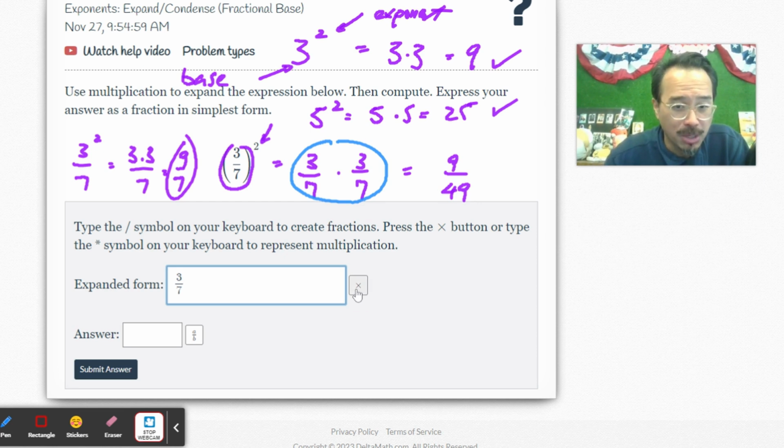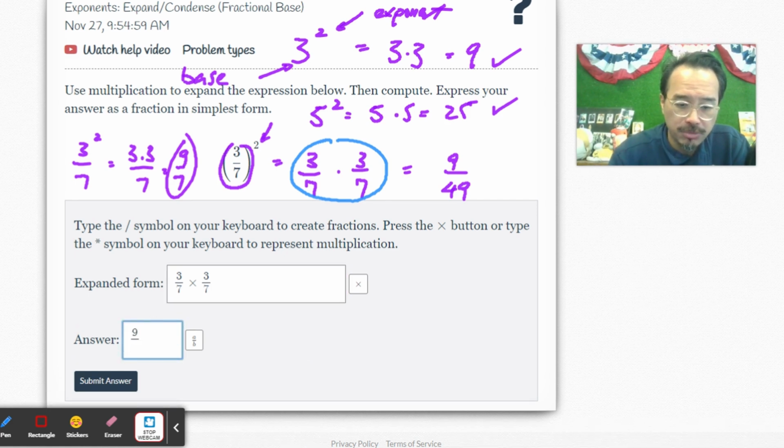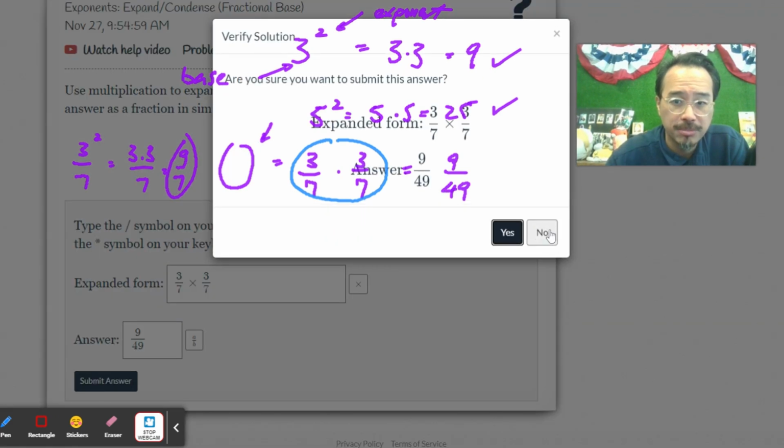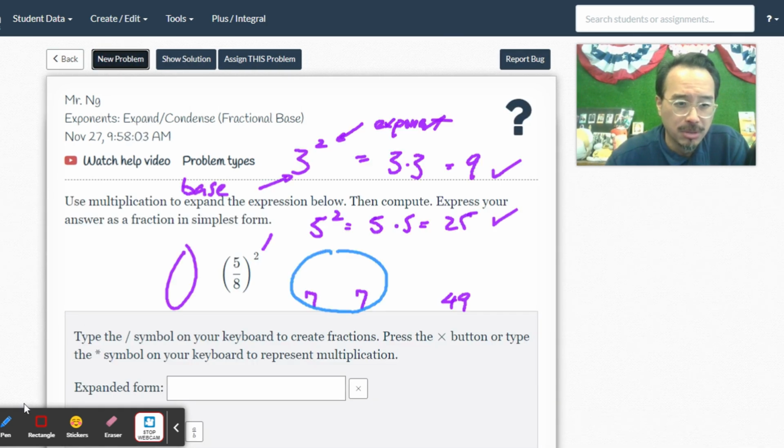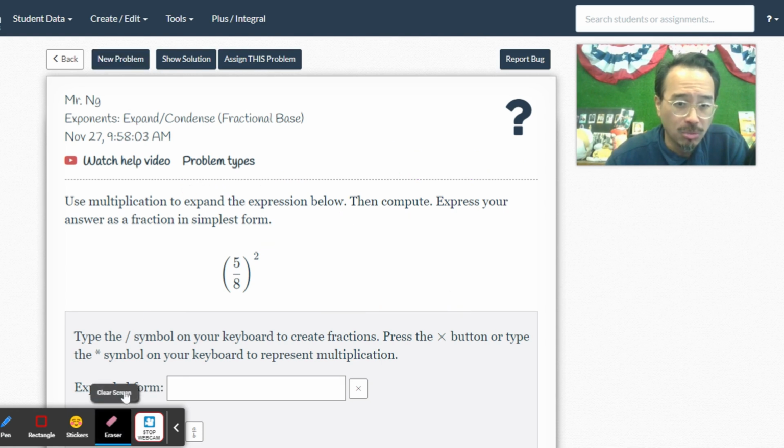Okay, so I'm going to press the multiplication button, and then I'm going to do it one more time. 3/7, like that. You got it now. So the answer is 9/49, right? And I'm going to submit my answer. And that's it. Okay, one more time. Okay, I've got to clear everything. So one more time. All right.